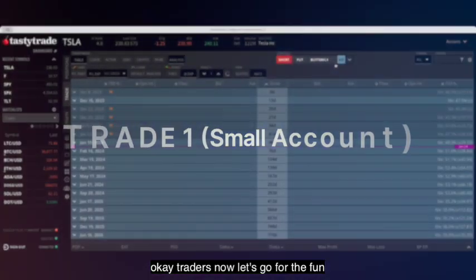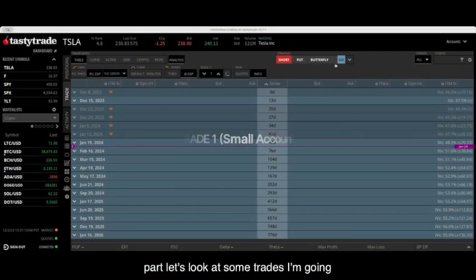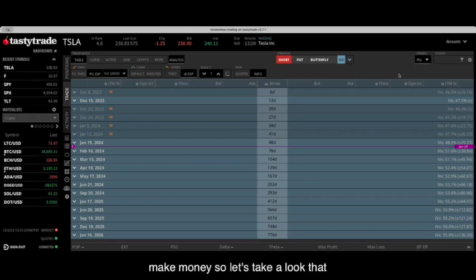Okay, traders, now let's go for the fun part. Let's look at some trades. I'm going to start by looking at a trade for a small account. Not everybody has a lot of money, but everybody wants to make money. So let's take a look at one that almost everybody can place in their account.